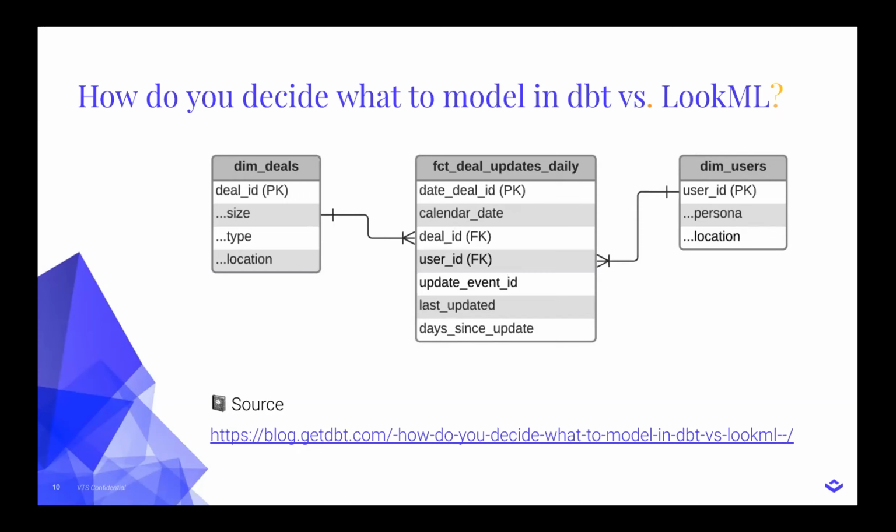And this particular star schema translates into one lightweight explore in Looker with one-to-many relationships on primary and foreign keys. And this particular setup is actually the one that both dbt and Looker recommend. And this particular setup is the one that helps you take advantage of the symmetric aggregate algorithm that Looker has under the hood, optimizing explores.